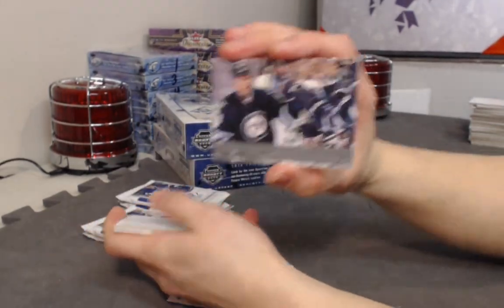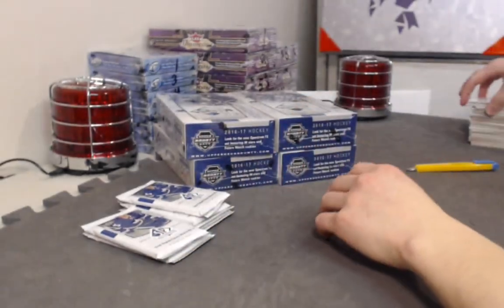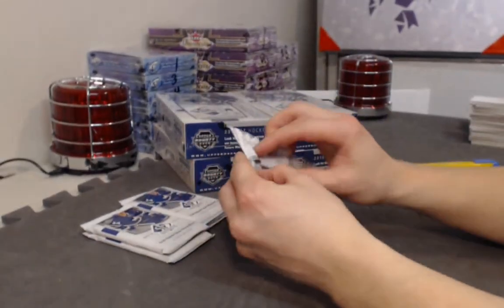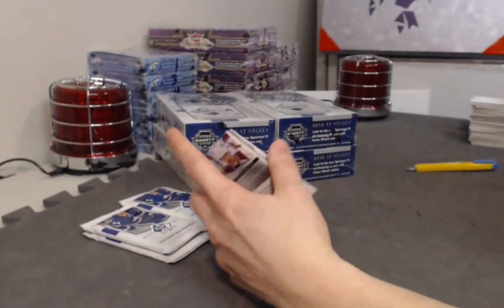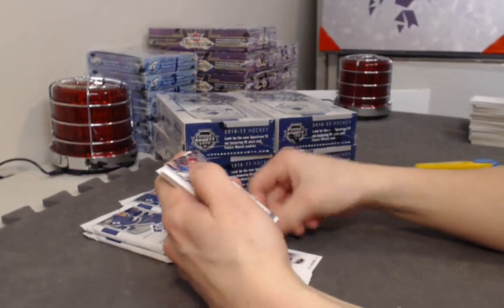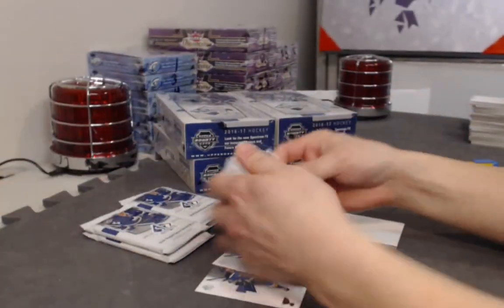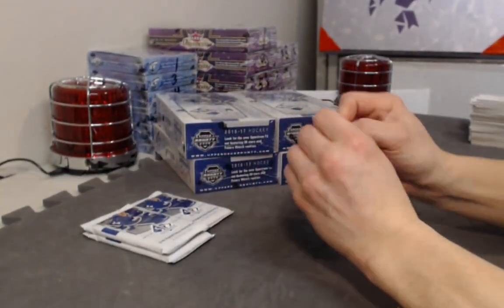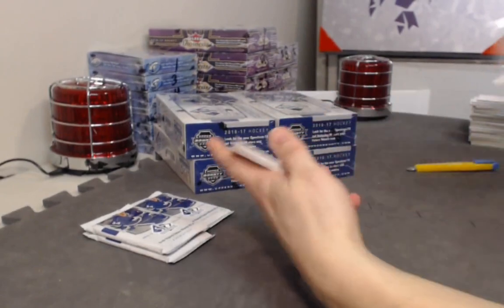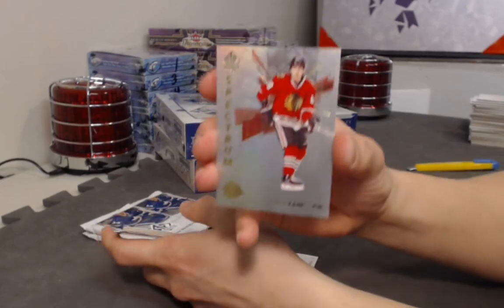Alright, oh, the Laine authentic moments. Second one. And got the patch on the first box. Now I'm kind of expecting and hoping to see another patch come out. Yeah, let's hope. Oh, Alex Chiasson update. Hopefully we get a Stars. But it's highly unlikely there'll be two Future Watch auto patches. But maybe you get a Stars one. Patrick Kane Spectrum.